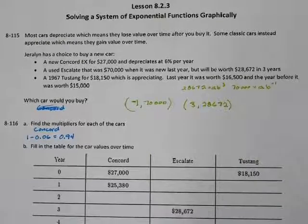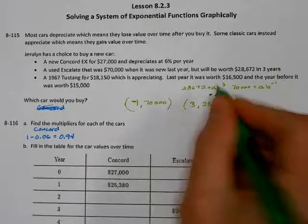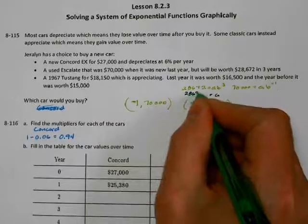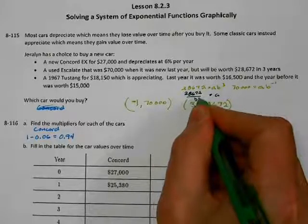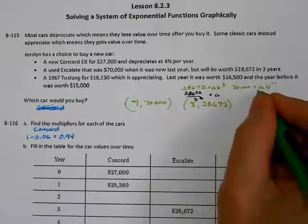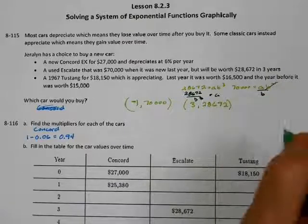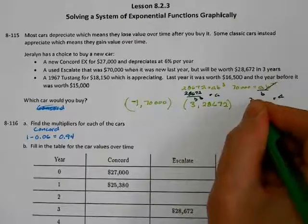Why not? Okay, so in this case, A is equal to 28,672 over B to the third. And over here on this one, remember this is over B, so we can change this to put the B to the -1 on the bottom. So I can multiply and I can say that A is equal to 70,000 B.